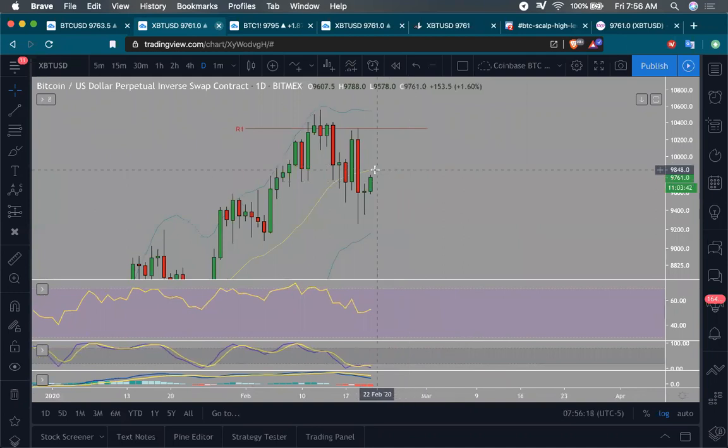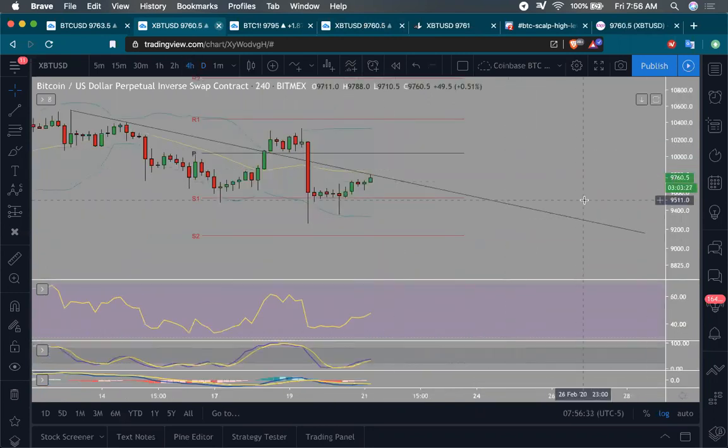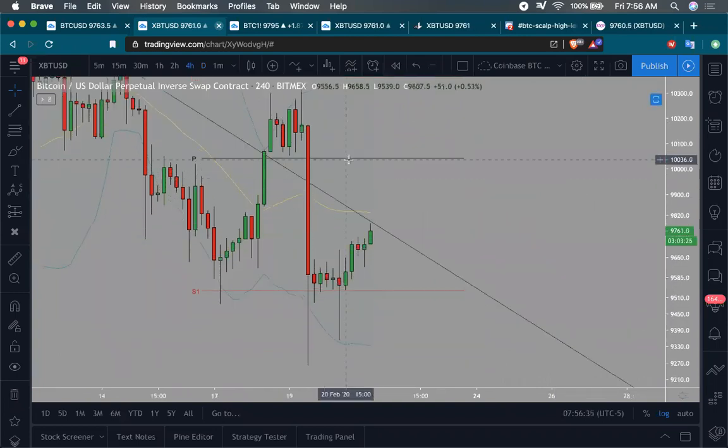Oh, and here's another thing, right? The middle Bollinger Band on the daily chart is right there as well, 98.48. So you can see there's a lot of confluence around that $9,800 area. Now, if price significantly moves back up and you're bullish, you could target this pivot right here. And that's around 10,050 or so, okay? If you really think that price is going to aggressively move back up. But it's really going to struggle right here. And if I were long, I would definitely take a significant amount of profit right there, okay?